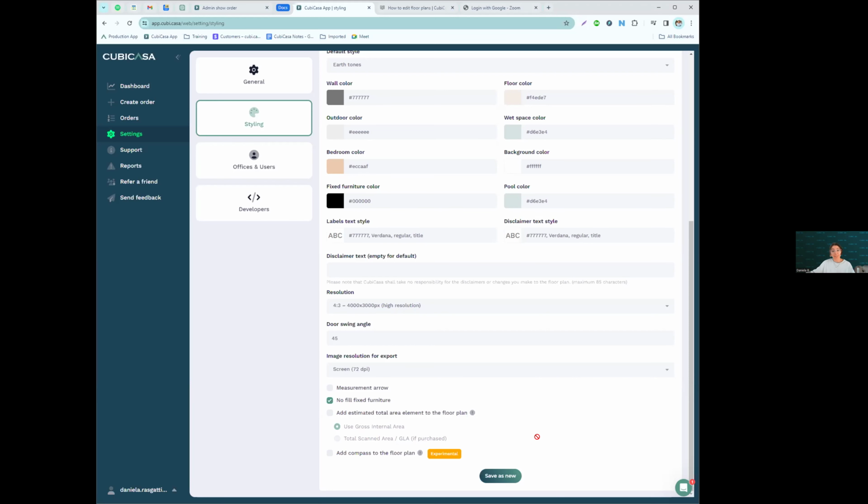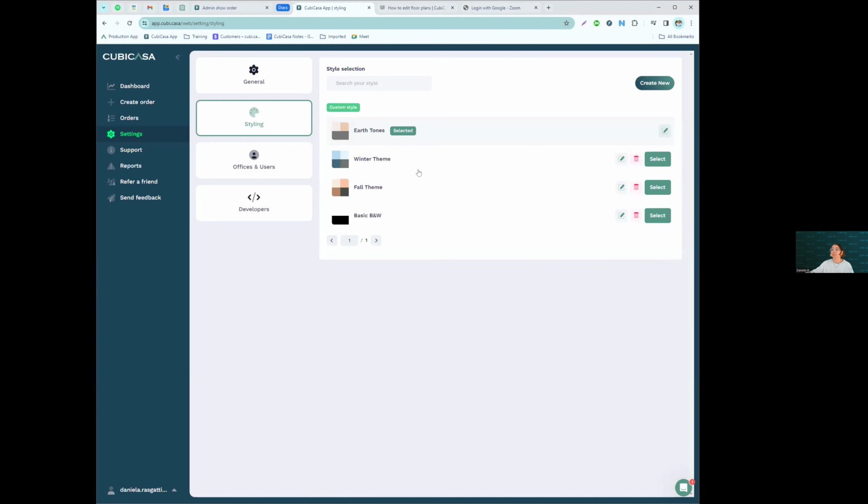Once you are done going through all your styling options, you can select Save as New, and your template will be created for you here. You can have as many templates as you'd like, and you can select which one will be your default template for all future orders that you create with the app. I do want to mention that if you create or update a style, it won't automatically update all your other orders that have already been delivered.